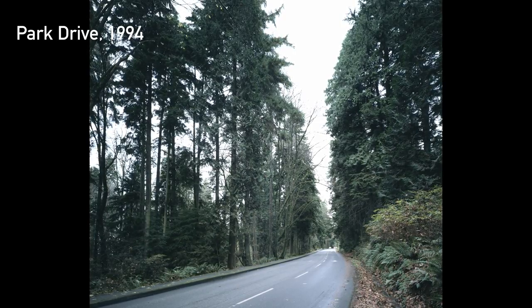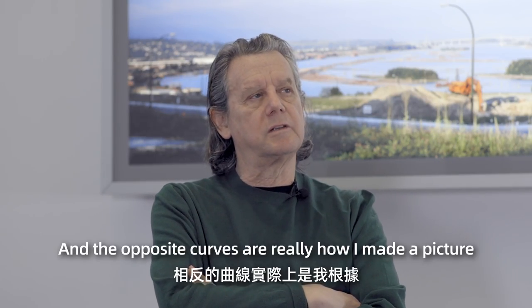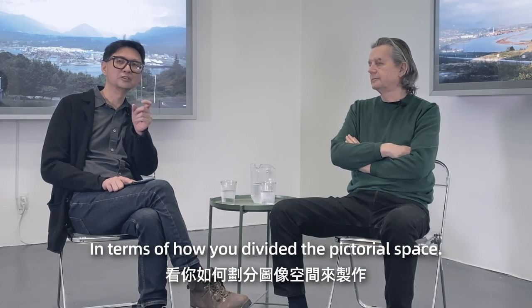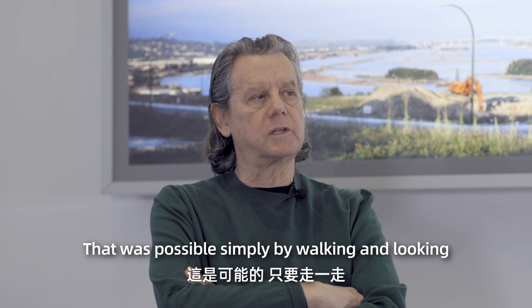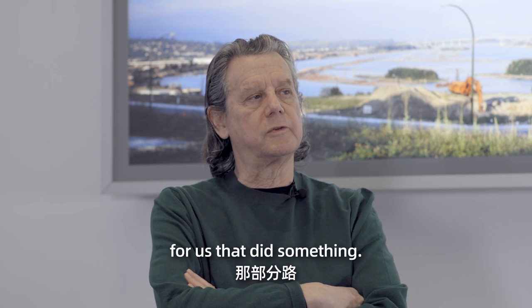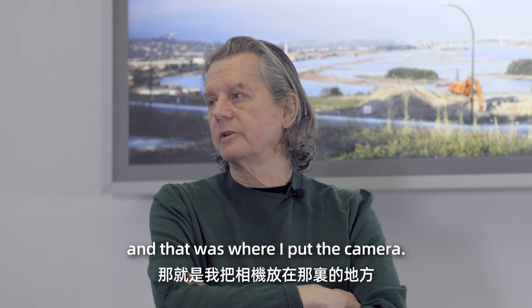So that your hand goes down like that, and then the lines on the road go back the opposite way in the curves. And the opposite curves are really how I made the picture. Yeah, in terms of how you divided the pictorial space, it's very interesting. It's just about composing, and that was possible simply by walking in and looking until I found the part of the road and the forest that did something. I didn't plan to do it that way. I discovered it at that point, and that was where one put the camera.